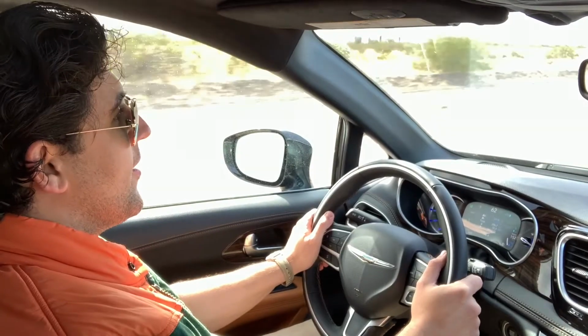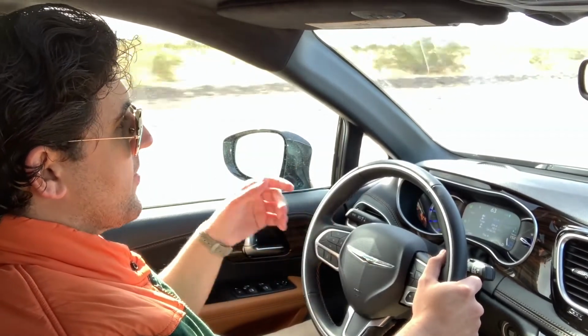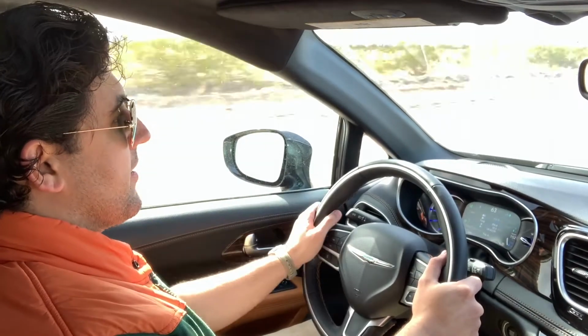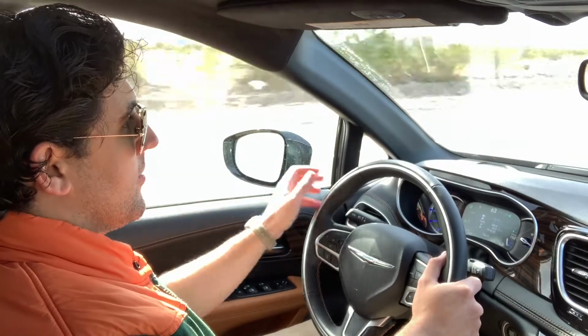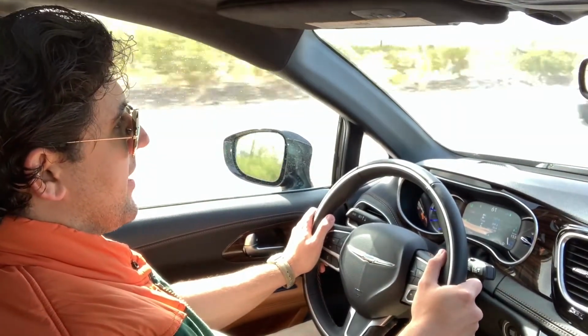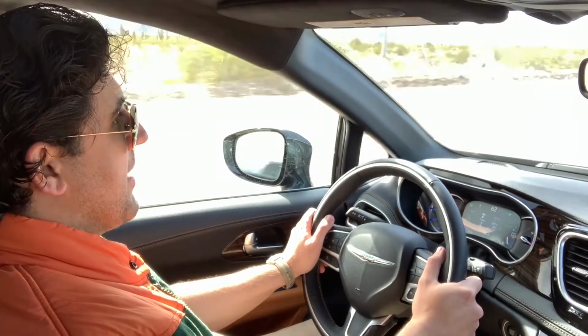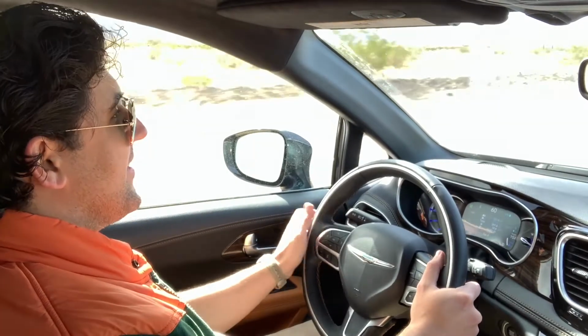All right, on the road in the Pacifica Pinnacle Hybrid. And I've put almost 300 miles on this. A good chunk of those was from going to Cottonwood just to see some of the local restaurants and stuff. I didn't hear any complaints from my fiance or her family about space or comfort. I think everybody had enough room.